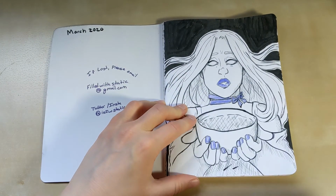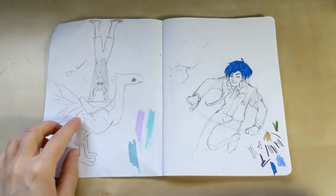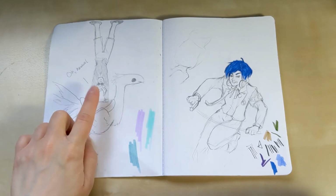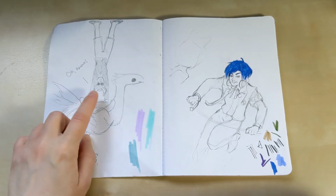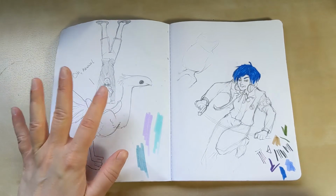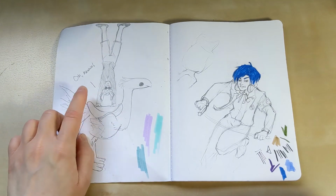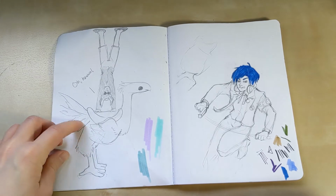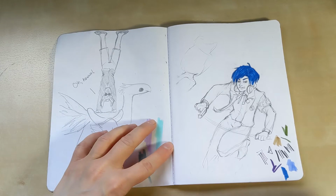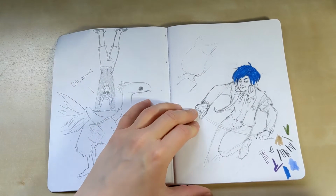Most of these I drew while I was at work or out and about. This is my friend's character Miru riding a chocobo. Her character is really, really invested in chocobos, really loves chocobos, and was doing some sick tricks. So I just doodled that while we were RPing. I actually had this at home at that point. I was trying to do some Persona 3 fan art, and I wasn't feeling it, so I just stopped.